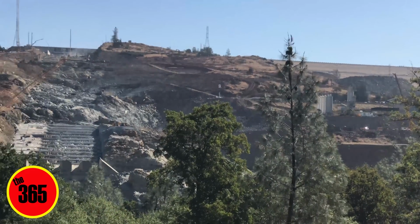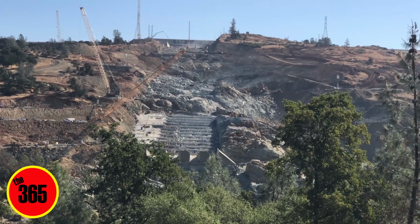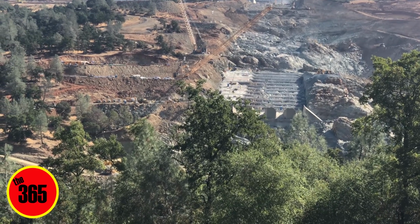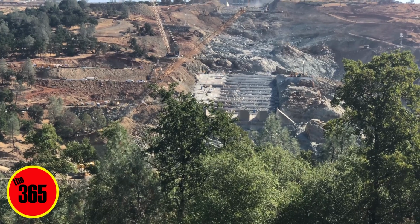I was amazed at the scale of those. I don't know if you can see it on this video, everyone, but there's a little bin toilet right next to one of those. What did you call those? They're called dentates. Energy dissipators. Right next to one of the energy dissipators, and that should give you the scale of how enormous those are.